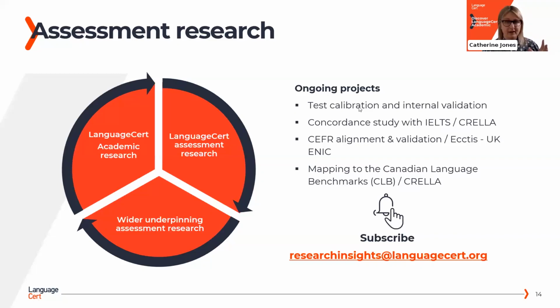But I've just given an example here of some of our ongoing work already for LanguageCert Academic. So we've got test calibration, internal validation activities. We're doing a major concordance study comparing results in LanguageCert Academic with IELTS. And at the moment, I think we'll have about 1,200 candidates by the end of this research piece, and they're taking both exams. We're looking at their performance in both of them, from 40 different countries. Crella are leading this piece.